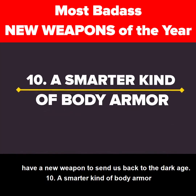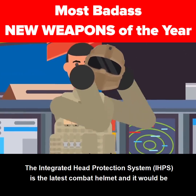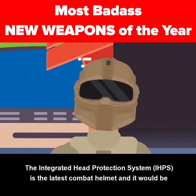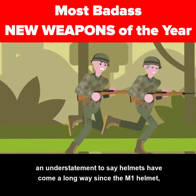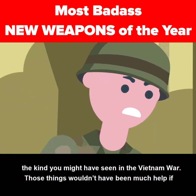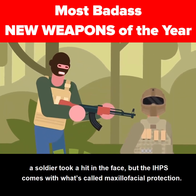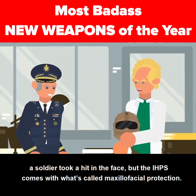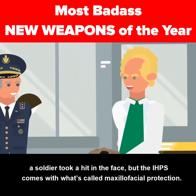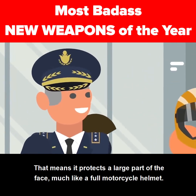Number 10. A smarter kind of body armor. The Integrated Head Protection System, or IHPS, is the latest combat helmet, and it would be an understatement to say helmets have come a long way since the M1 helmet, the kind you might have seen in the Vietnam War. Those things wouldn't have been much help if a soldier took a hit to the face, but the IHPS comes with what's called maxillofacial protection. That means it protects a large part of the face, much like a full motorcycle helmet.